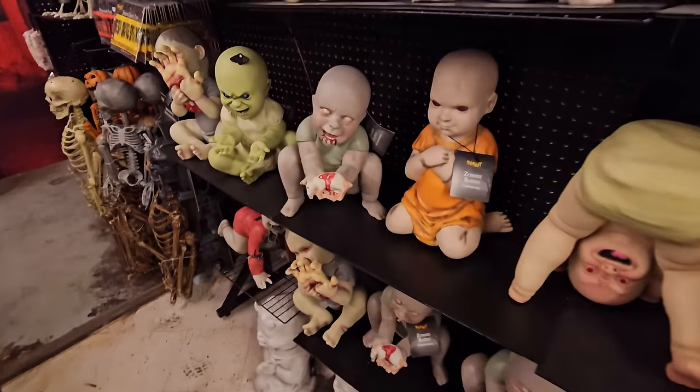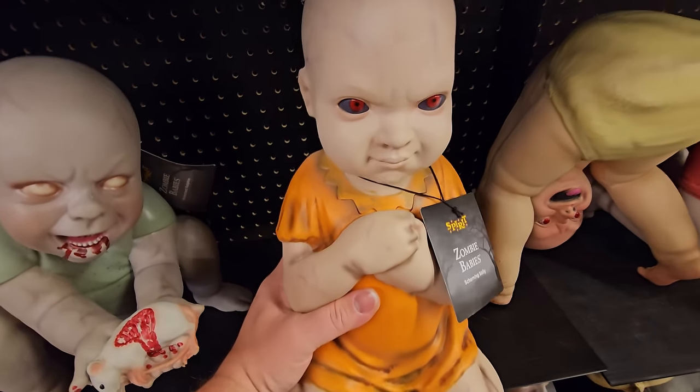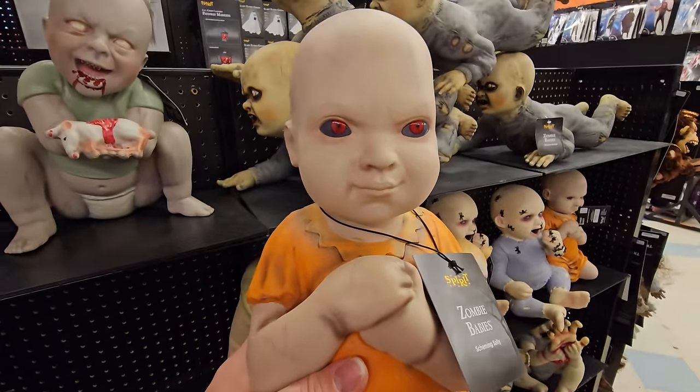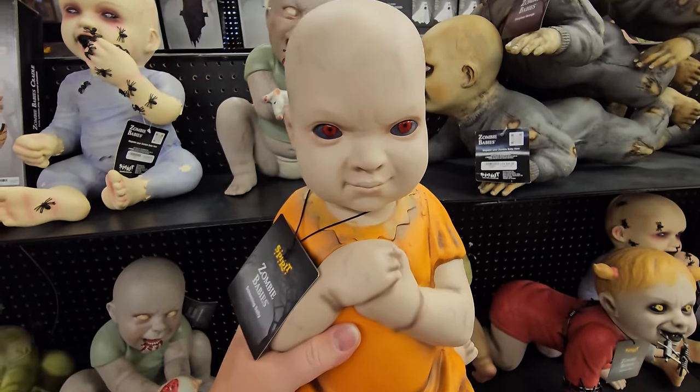Oh my gosh, here is a zombie baby that I have not seen yet. Scheming Sally. Look at the look in her eyes. She's like, oh yes, I will kill you. But how to do it remains a mystery.